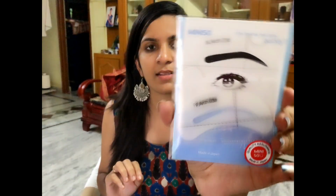My next and last purchase is this eyebrow stencil. I've seen this on a few websites, but I was very skeptical of getting them because they were too costly, something around 500 to 600, and in this store I got them just for 150 rupees. So you just have this stencil which you can put like this and draw your brow, which makes your work very easy.